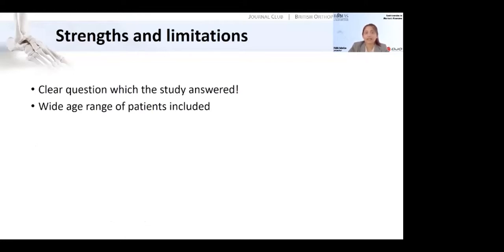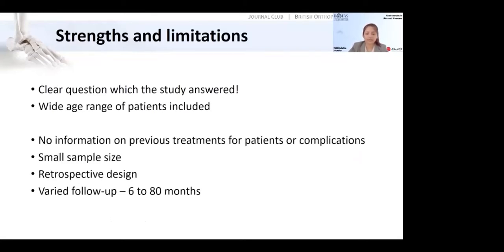So the study had a clear aim, clear objectives, which it answered. It included a wide age range of patients. However, there was no information given on any previous treatments that the patients had had for the Morton's neuroma, and whether any of them had any complications postoperatively. It was a small study, and it was retrospective in design, and the patients had varied follow-up ranging from 6 months to 18 months. So it can make it quite difficult for us to apply the results to the general UK population.